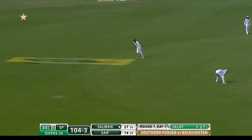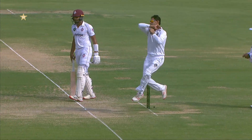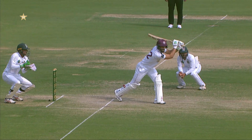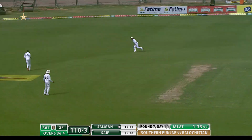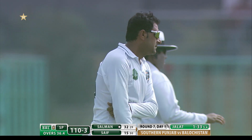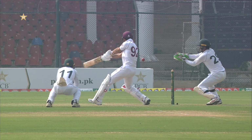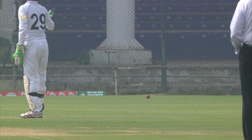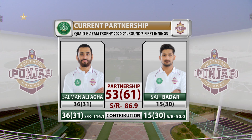This is a good partnership growing for Southern Punjab, and driven through the covers. This is where Agha Salman is so good with finding those gaps in the cover area. Look at that. It looks so great. Through the covers, finding the gap to perfection. He's cut it away. This is the type of form he is in, I was saying. He can cut, drive, pull. Everything is going his way. That's the 50 partnership between these two. Very well played. Salman Agha moving to 36 off 30. That's the current partnership: 53 runs off 61 deliveries.